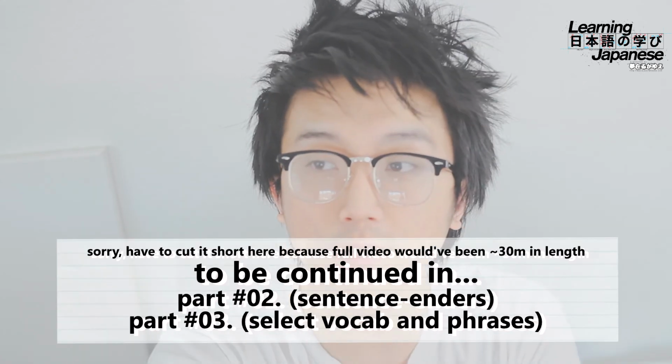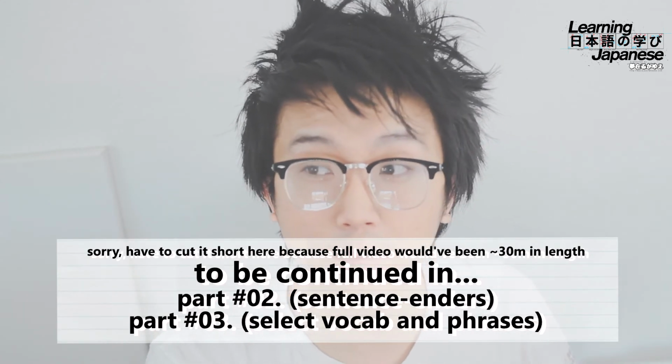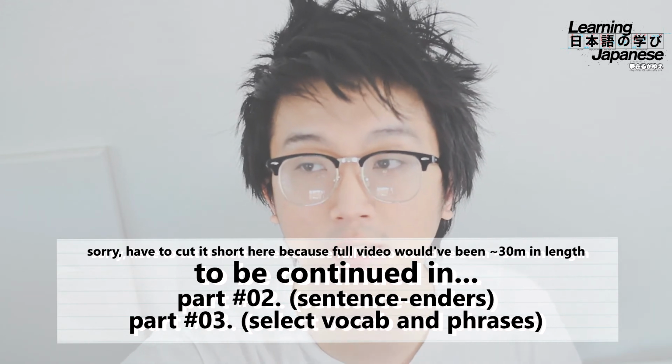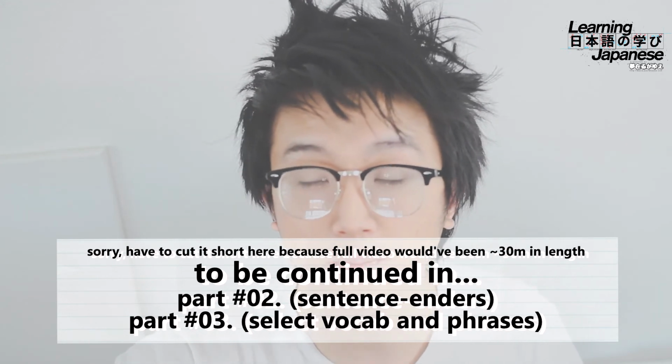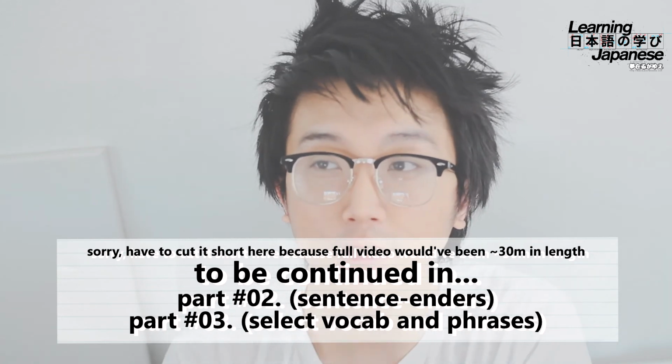So that was the first category, first person pronouns, the one that is probably the most likely to happen, the one you're going to be able to rely on most to distinguish what gender the speaker is. If they say boku, then you're going to go, oh, that's a dude or something like that. We're going to move into our next category, which is, okay, so that's going to wrap it up for this video.